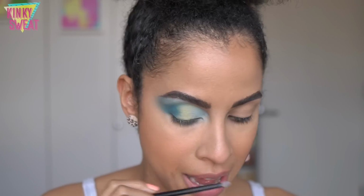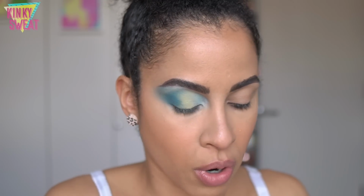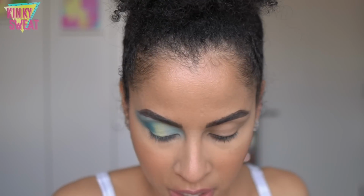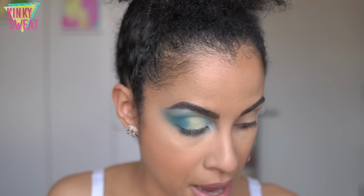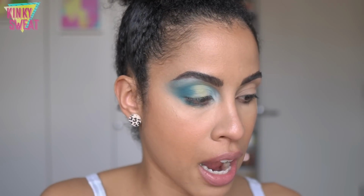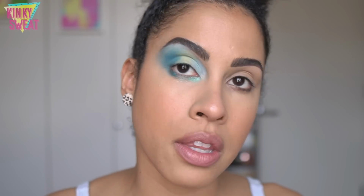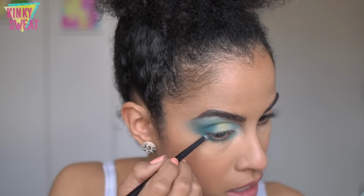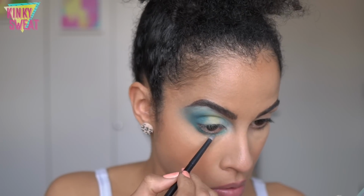Now on the outer and inner regions of my lower lash line, I'm going into Circo Loco and placing Flip, this shade here, on the outer part of my eye, because Flip has a deeper turquoise hue compared to Adriatic that's found in the pastel palette. Adriatic has more of an aqua feel, with more green in there, so that's nice to juxtapose with Mint being in the center, to make that contrast more amplified.